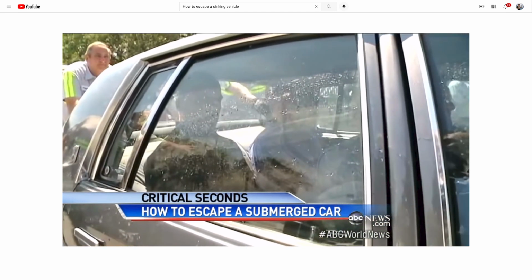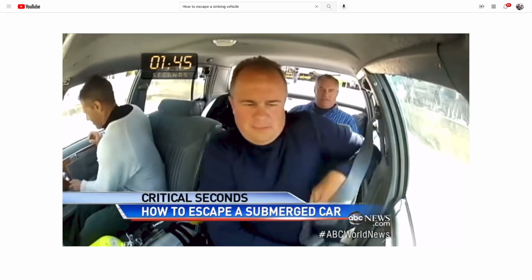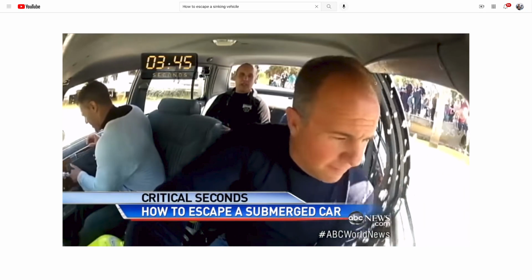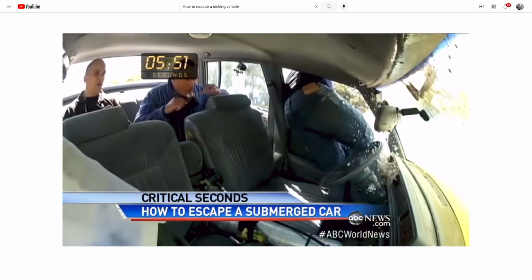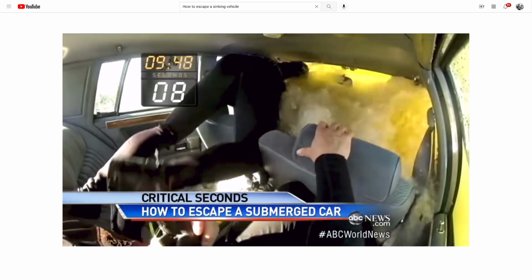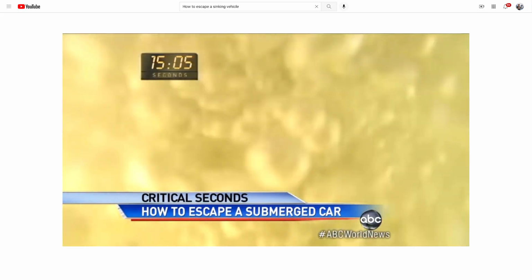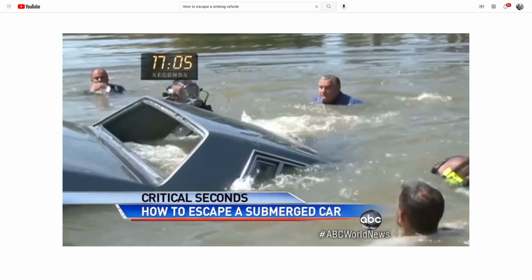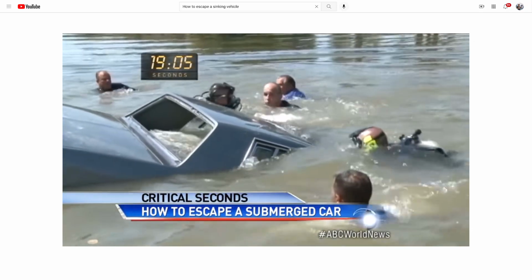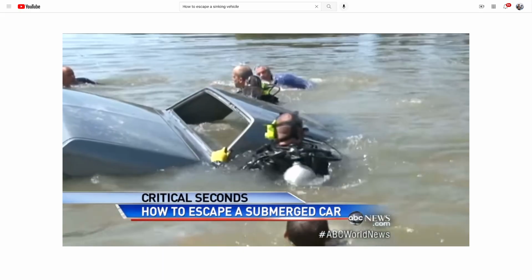Okay, guys, ready to go. Let's start the clock in real time. A second after hitting the water, seatbelts off, then windows down. Within 8 seconds, both front seat passengers are out. Water now rushing in the back seat. Passengers scramble. In some cars like this one, rear windows won't roll down all the way. The escape is out the front. Everyone is safe, all in under 20 seconds.